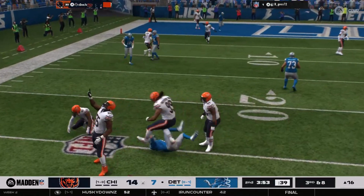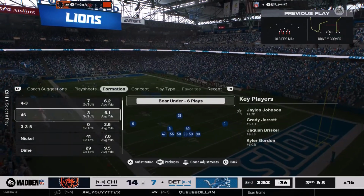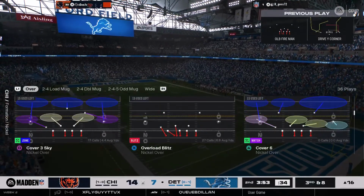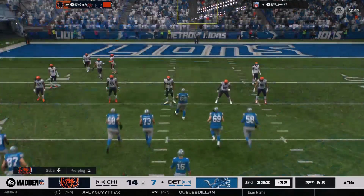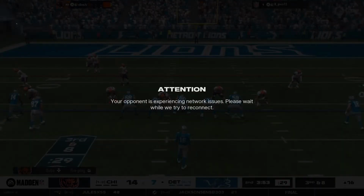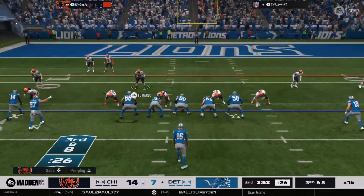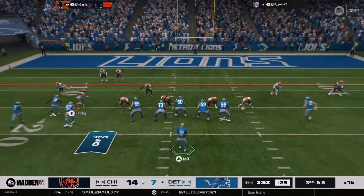Just trying to avoid the rush there. He's hit as he threw, and the pass is incomplete. There was no hesitation from the quarterback. From the jump, he knew where he wanted to go with that ball, but it still leads to an incompletion. They're just still not quite on the same page.